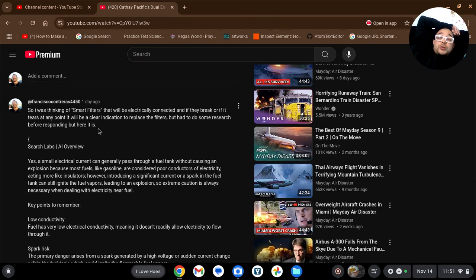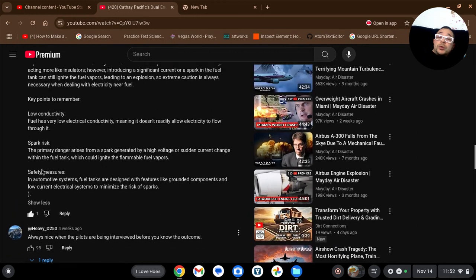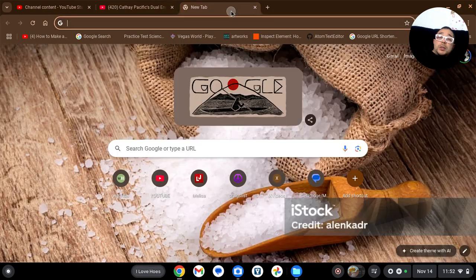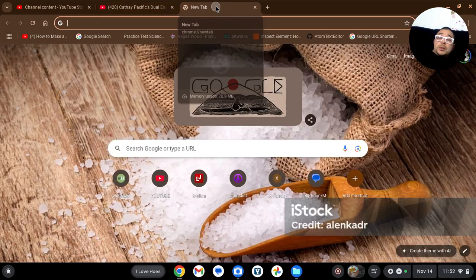So I had to do some research on whether or not electricity could be in the fuel tank where the jet fuel is located. And according to Google, there's a Search Labs AI overview.